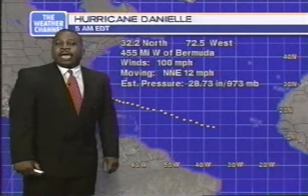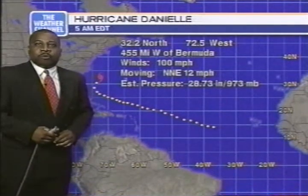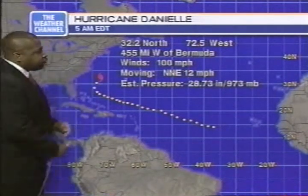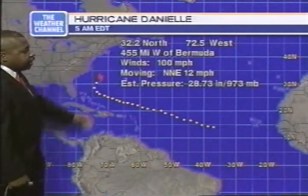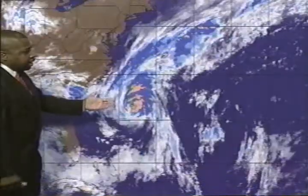Now, looking at what's happening with Hurricane Danielle, the storm continuing to move now towards the north. It's at 32.2 north, 72.5 west, or 455 miles west of Bermuda. Winds with Danielle at 100 miles per hour, moving towards the northeast at 12 miles per hour, so away from the coastline and pushing further into those colder waters of the Atlantic Ocean, which is good news. And Danielle doing what forecasters expected it to do, to move towards the U.S. coastline and then move outwards to sea and not cause any threat to land.